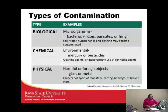So when we're talking about food safety, we're talking about the type of contaminations that may occur. And types of contaminations are broken down into three categories. We have biological, chemical, and physical contaminations. We will cover some chemical and physical contaminations throughout the presentation. And right here are listed definitions and examples of those types of contaminations. But today we're going to go in depth about biological contaminants and how they're associated with fresh produce.